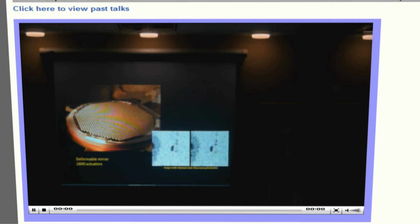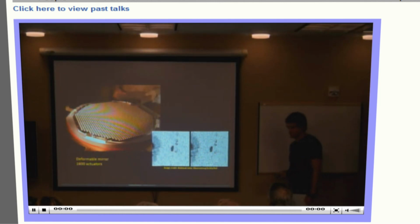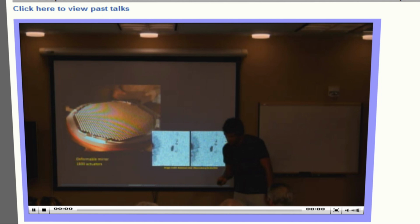It's not so clear, it's much more clear in the next movie that I have. But this one is without the adaptive optics turned on, and that's a slightly better image. And the circle here is actually the size of the Earth, just for comparison of what features we are looking at. And that's a sunspot over there, so it's even bigger than our Earth.